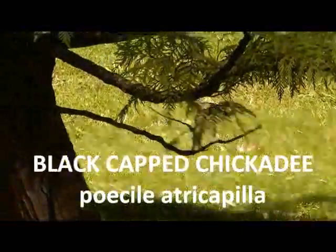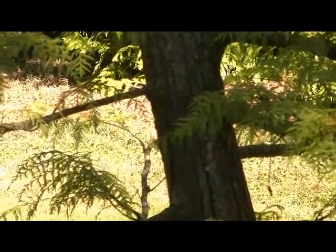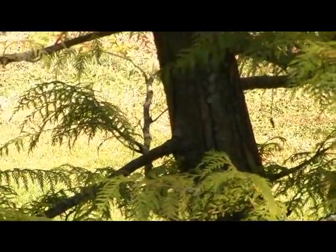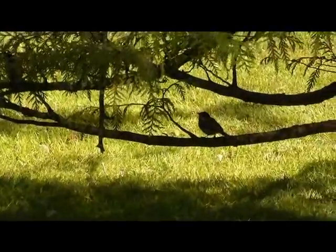So here we have a chickadee, a black-capped chickadee. They're named chickadees because their call is actually chickadee-dee-dee. I'm sure you've heard it before. There he is.